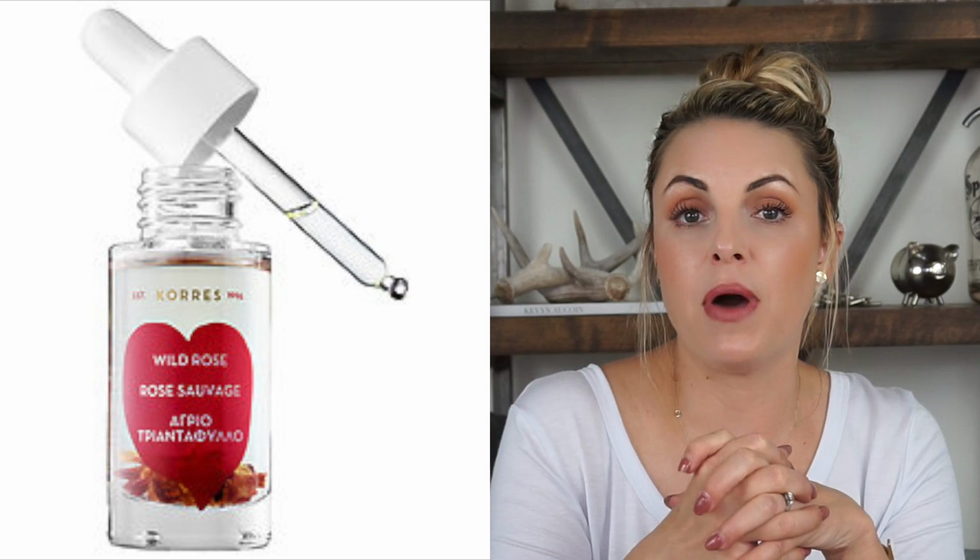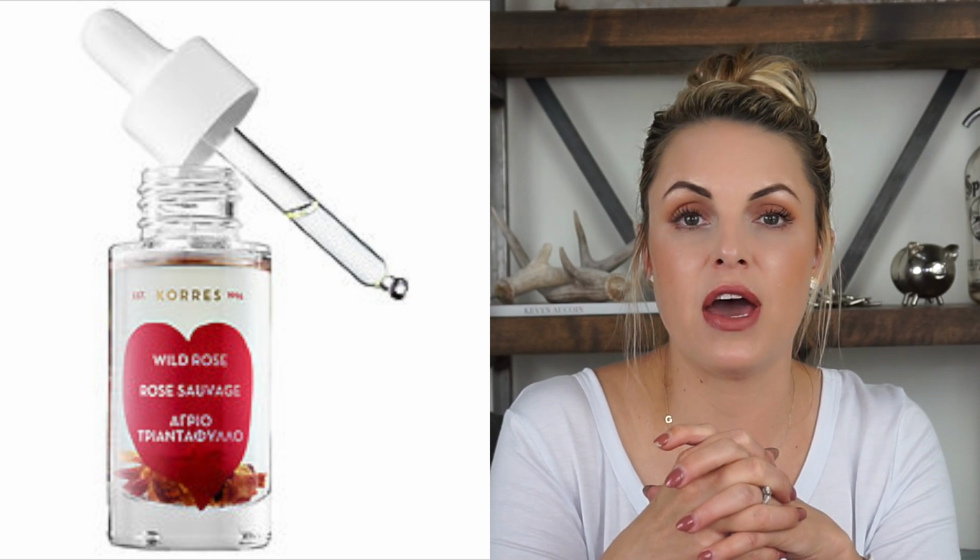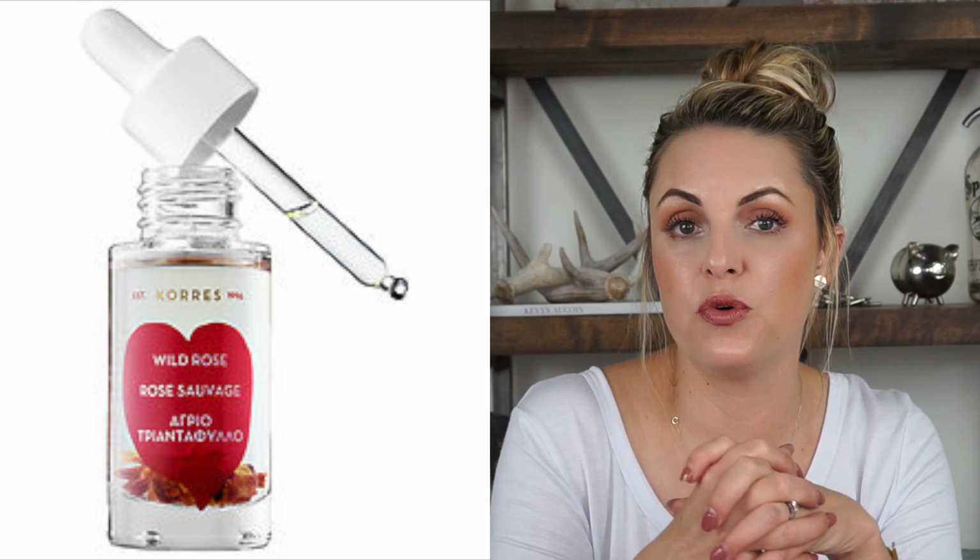At this age, you might want to think about hydroquinone, but it is a controversial ingredient, so that's up to you. I do love the vitamin C oil by Carez. That is a beautiful, beautiful oil that has great vitamin C ingredients in there. It's also super gentle, super safe, and very green.